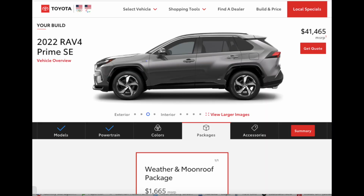Then there is the most widely available trim, the SE model with the weather and moonroof package. It's only $1,665 more than the base, coming in at $41,465. This will be by far the easiest trim to find.